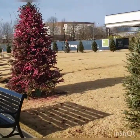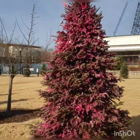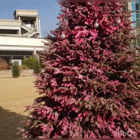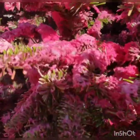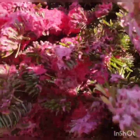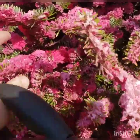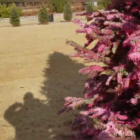Some people have even spray painted their trees, it looks like. There's a few of them that had, I don't know what that is. That might be like crepe paper that got wet or something. Cause it's like hard. It's not like paint. That's interesting.